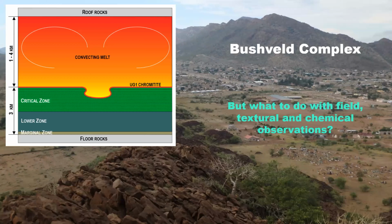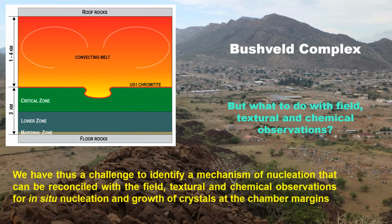So what to do with all our evidence, field, textural, chemical evidence, which seems to suggest in situ crystallization, while we don't have a proper nucleation mechanism to explain this observation? And so we have a challenge now. Well, one way is just to throw away all our data and forget about them. And another is to try to find some mechanism which can explain this observation. And that is a challenge which I was trying to address.